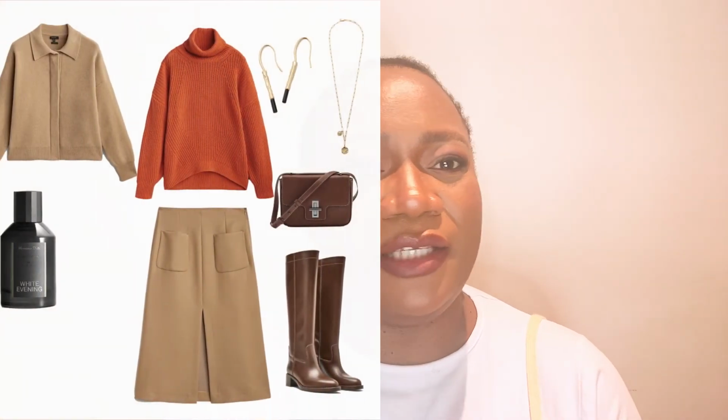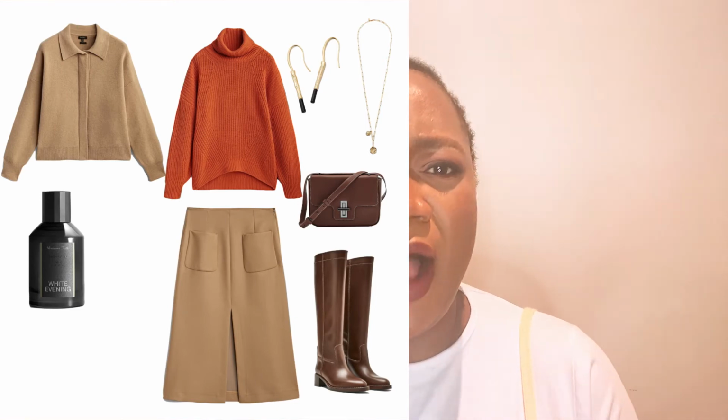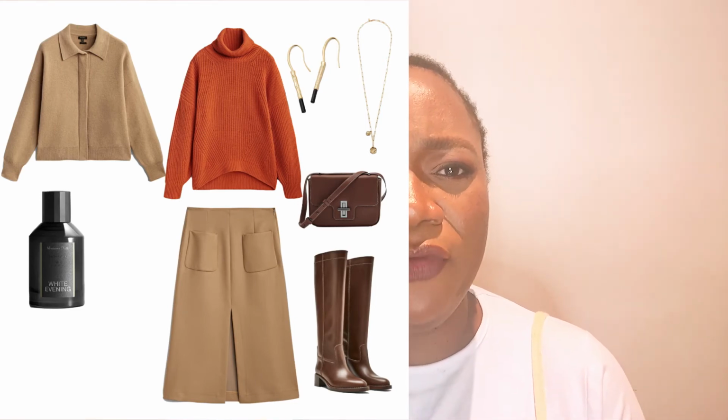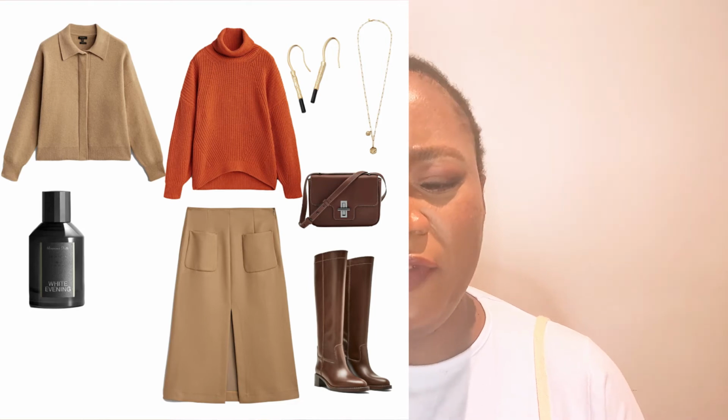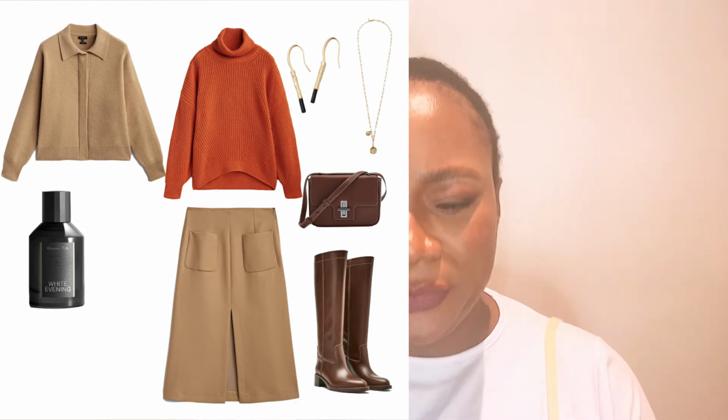We're ready to go. Both the first look and the second look can fit for work, for parties, and for any special outing you have going on this autumn winter season. They can fit for it, and you won't go wrong with them. This is so gorgeous, very chic as well.